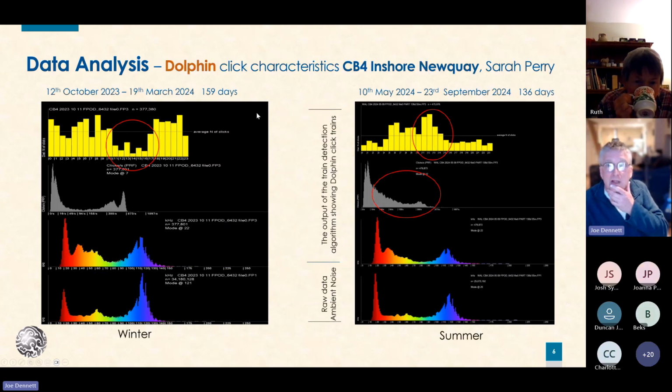So looking at them one at a time, this is the Nuki CB4. This is the inshore site. And there were some other unusual things. This is 159 days through the winter, and this is 136 days through the summer. The bottom one there is the raw data, so this is everything the pod heard. And there are quite similar amounts of background noise. You have 34 million clicks in that 159-day file, and 25 million clicks in that 136-day file. So a fairly noisy background.